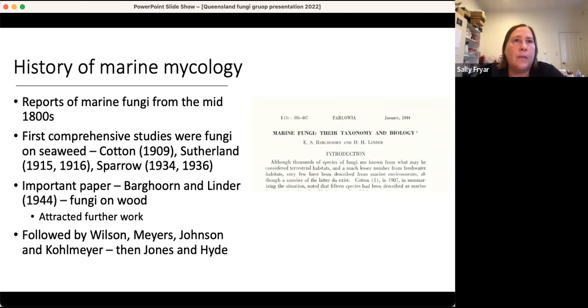So that paper was then followed by Wilson, Myers, Johnson and others. Jan Kohlmeyer wrote a book published in 1979, which is the most recent real book that you can use for identifying these. So that was quite a while ago. And then Gareth Jones and Kevin Hyde came in, they both did a lot of work on the marine fungi.